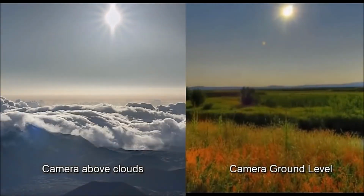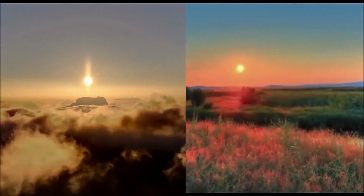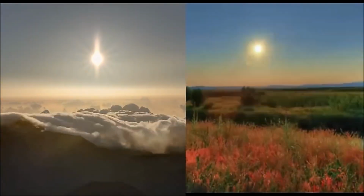The point of the side by side comparison from the ground level and the level above the clouds is that above the clouds, we are only maybe a mile or so up. And if the sun appears to be closer to the camera, well, that means it's probably much closer, because if the sun were 93 million miles away, a mile closer wouldn't make any difference at all to its visual appearance.